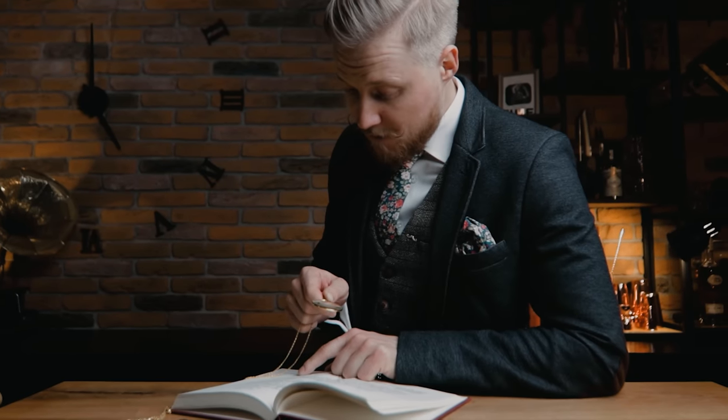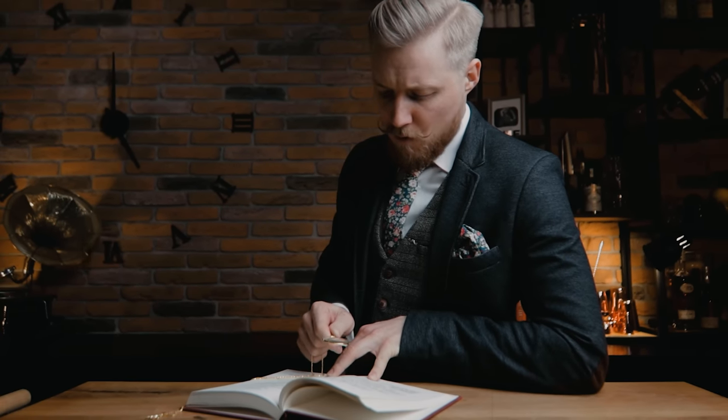One wine glass of brandy, one or two pieces of lemon peel.